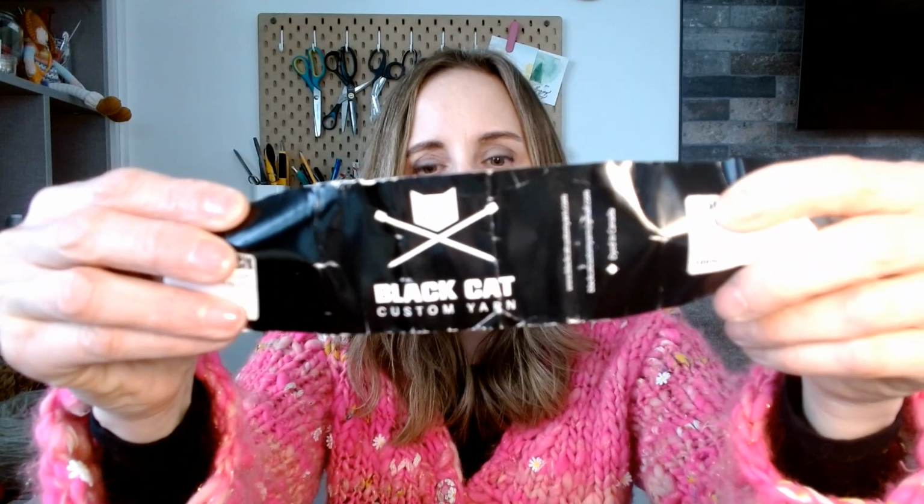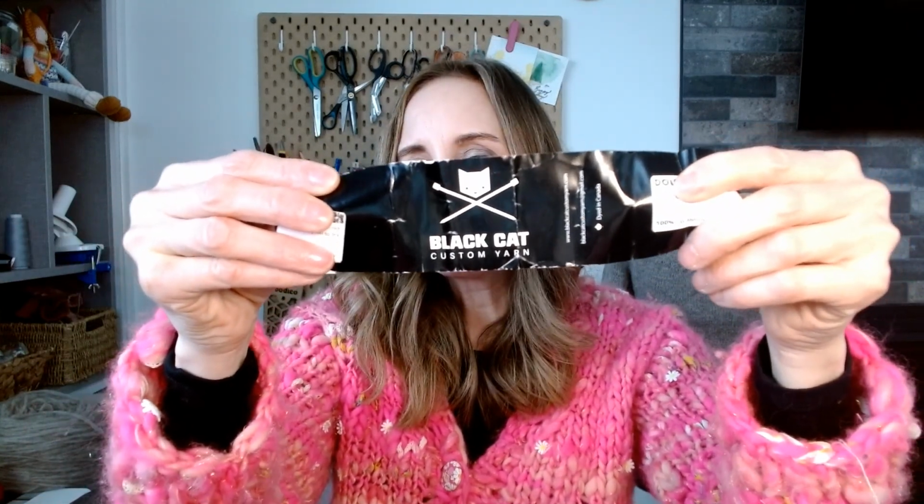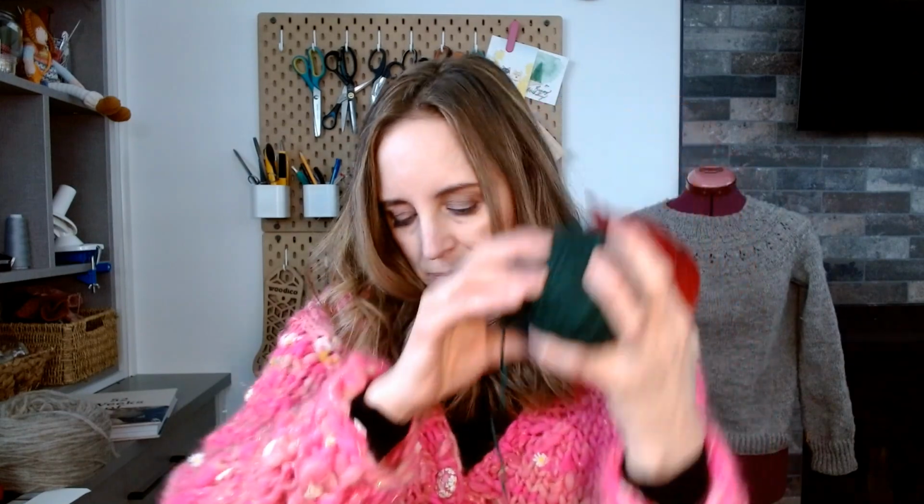They're located on the west coast of Canada, Vancouver or possibly Victoria, BC. And the yarn I'm using is a DK weight. I believe that they don't have a DK yarn anymore. Unfortunately, they've had some supplier issues. The colors I'm using are a red, green, this speckled cream color, and yellow. So it is going to be a very Christmassy sweater.